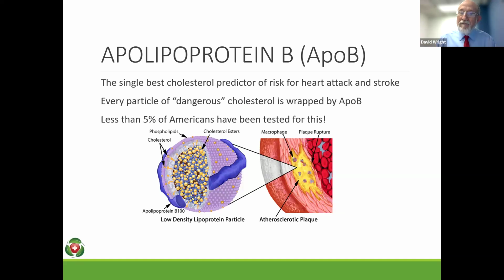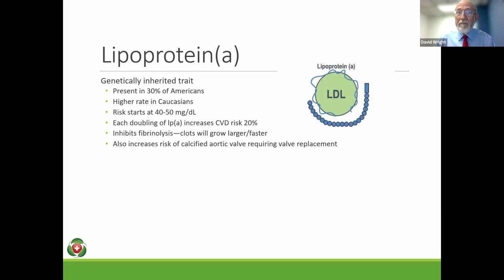Sadly, less than 5% of Americans have been tested for this. Europe has been doing this test for more than a decade, probably two decades, and it is now their standard test. In America, we're slow to the uptake on this. So you're going to be well ahead of your peers as you start measuring ApoB.